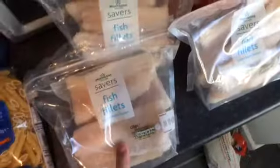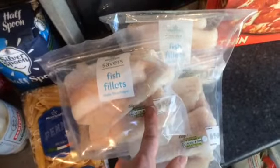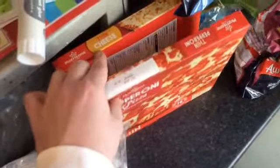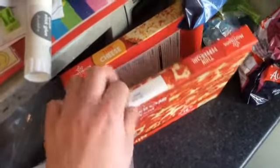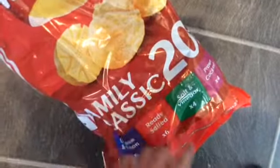And frozen stuff, got some fish for the beer, because I got 3 packs of this because it's cheaper in Morrisons than Sainsbury's. It's £2.20 in Sainsbury's and it's £1.16 there. Two pizzas, pepperoni and cheese. Golden Yorkshire puddings, these are 2½ syns, and stuffing balls, which are 2½ syns. Again, I'll count them as 3. And we've got some Walker's Family Classic cheese and onion and salt and vinegar. These were £2.